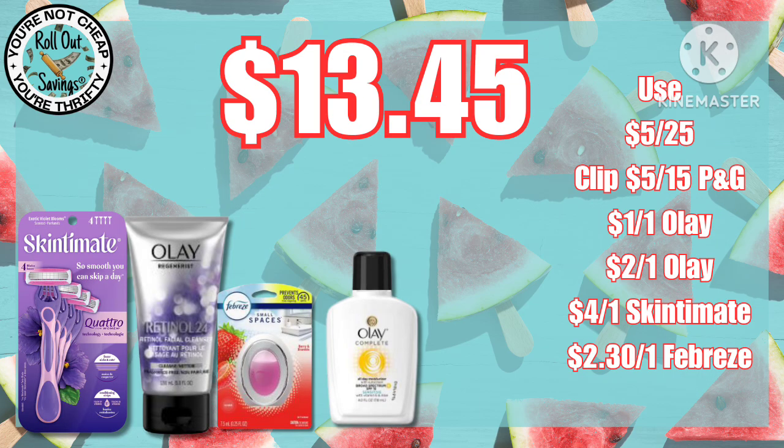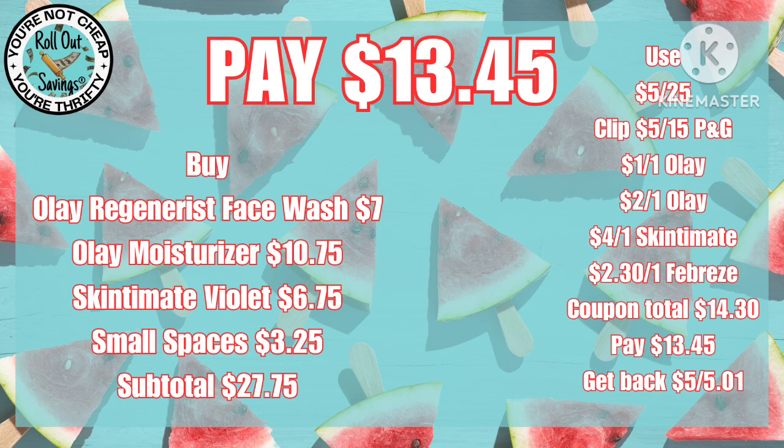On this one, it's a $5 off $15 P&G deal for $13.45. You're going to get your 2 different Olays that you see there, the Small Spaces and the Skintimate razor. Again, $13.45 on this one. You're going to earn that $5 off $50 back.